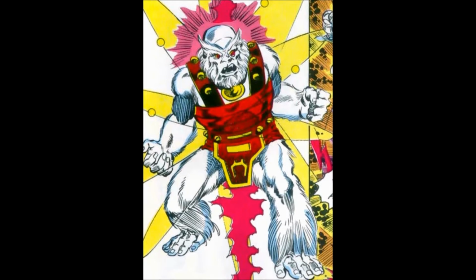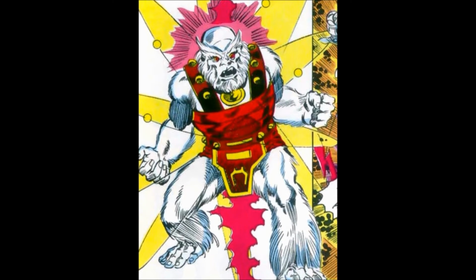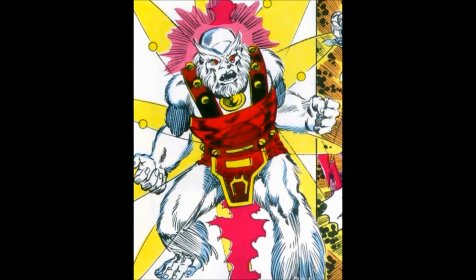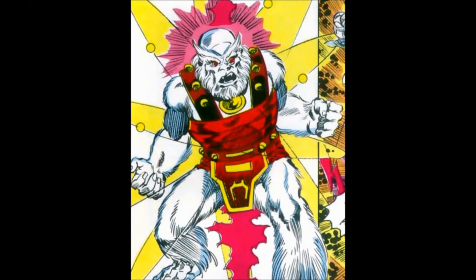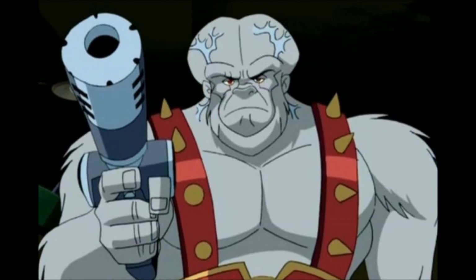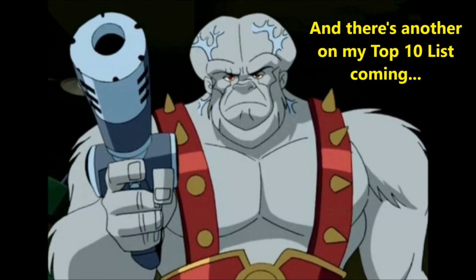The one character that very nearly made it onto my top 10 list, the Ultra Humanite, is a very cool-looking character, really unique. I think he would have been a great-looking figure. The only reason I hesitated was because we already got one supersized, super-powered gorilla in the collection in the form of Gorilla Grodd, and some people do tend to get these two characters confused.